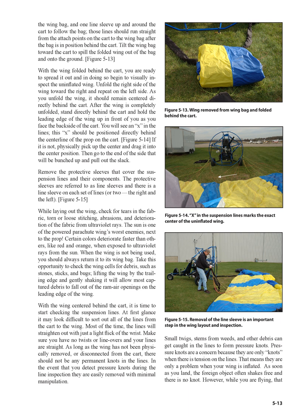When the wing is not being used, you should always return it to its wing bag. Take this opportunity to check the wing cells for debris, such as stones, sticks, and bugs. Lifting the wing by the trailing edge and gently shaking it will allow most trapped debris to fall out of the ram air openings on the leading edge of the wing.